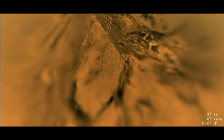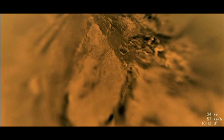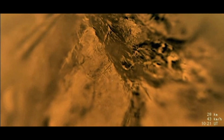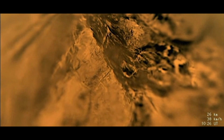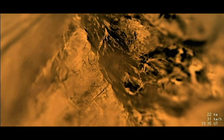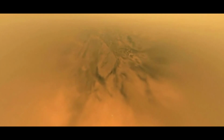And then it took images, especially as it got closer to the surface, around 15-20 miles up, was able to see not only icy mountains, but kind of carved river channels where there appears to have been ancient flowing rivers of methane on Titan's surface. There were river channels on a hillside, river channels on this cold, distant, icy moon. It was really dramatic. We didn't quite know what to expect.